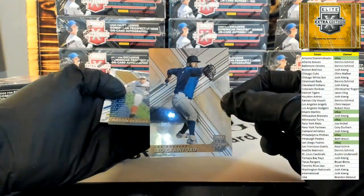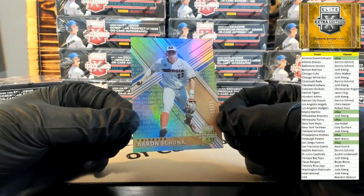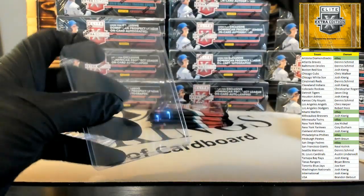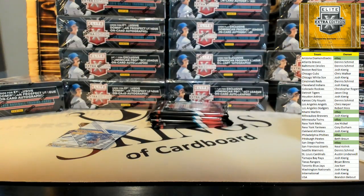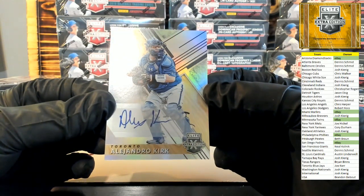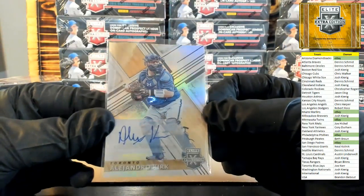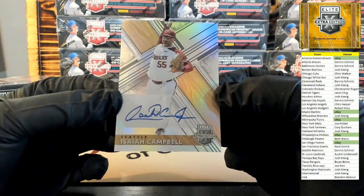Leo Crawford. Aaron Shunk. There's a nice one. 225 going to the Rockies. Alejandro Kirk to the Blue Jays. Blaze Jordan. There's another Blaze besides Blaze Alexander. A lot of Blue Jays tonight. Next up, Isaiah Campbell to the Mariners. There's a Razorback.